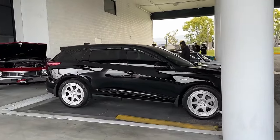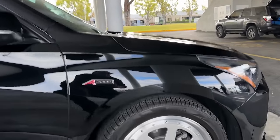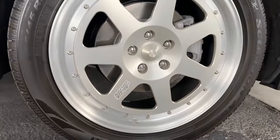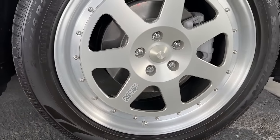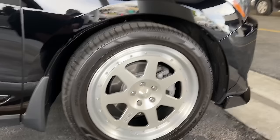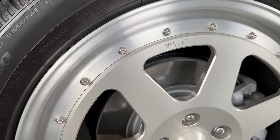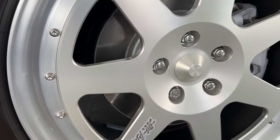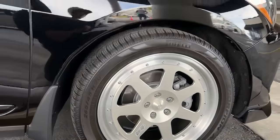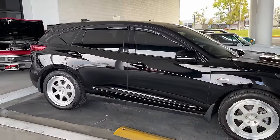Oh, here's Chad's Mugen CEO's MDX with gigantic M7-inspired wheels that he got made. So these are 20s. Looks pretty cool. I really like the brushed finish it has. Of course, this matches his Mugen NSX. It's also black with M7s. Really cool.